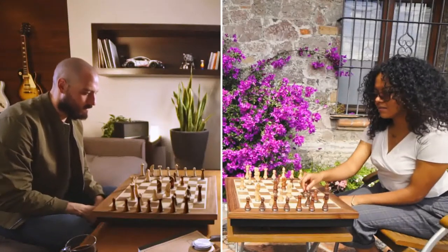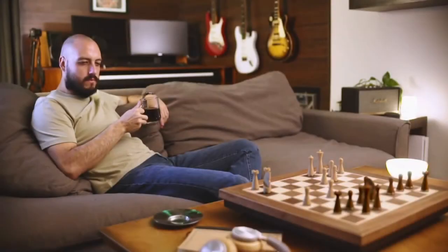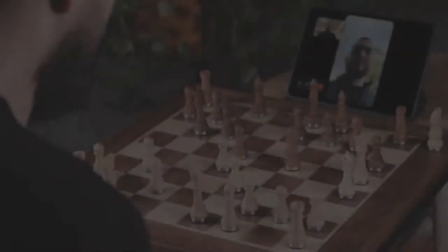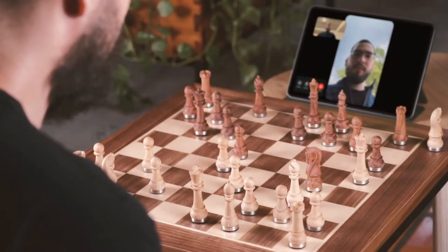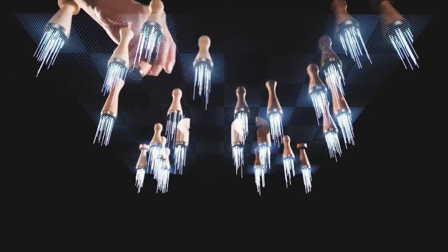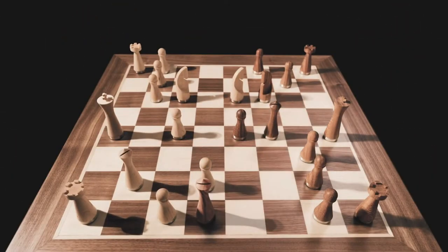Like playing over the board against someone hundreds of miles away, or moving the pieces using only your voice. Knight G4. We bring you the infinite possibilities of online chess with the engaging experience of a physical set. To achieve that, we designed a sophisticated sensor array that detects the precise location of every piece, and a fast and silent mechanism capable of moving the pieces smoothly across the board.